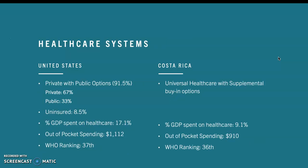The healthcare systems in these two countries differ drastically. In the United States, it's a mostly private healthcare system with public options that cover about 91.5% of the entire population of the United States. Private coverage covers about 67%, whereas public coverage covers about 33%. And there are 8.5% of the population that is uninsured.